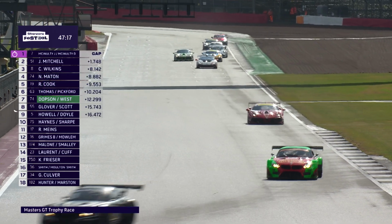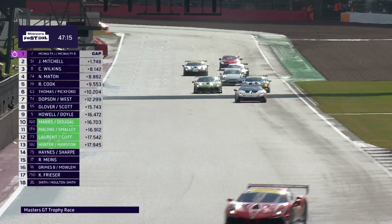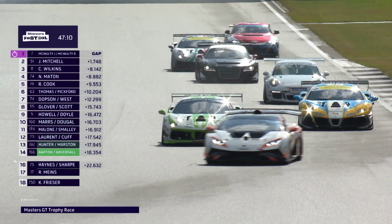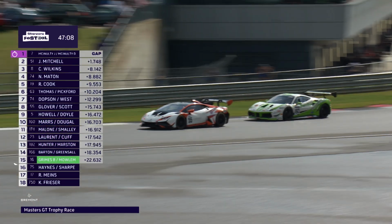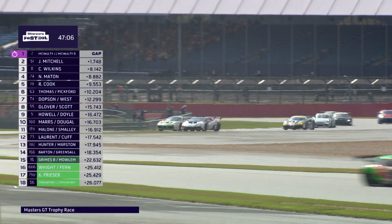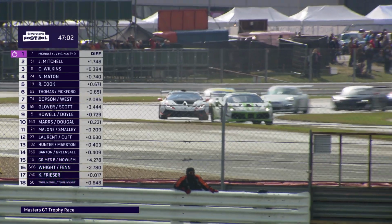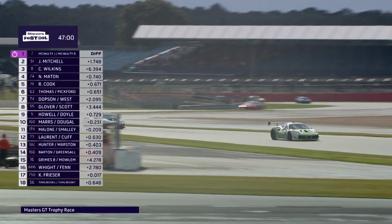Bon Grimes, I think, probably starting this race as well, backing it off just in front of this big clump of cars. And this is our poleman, Neil Glover, in the white Lamborghini number 55 with the orange highlights. He's doing his best to hang on, but at the moment he is being rather swamped by the cars behind.